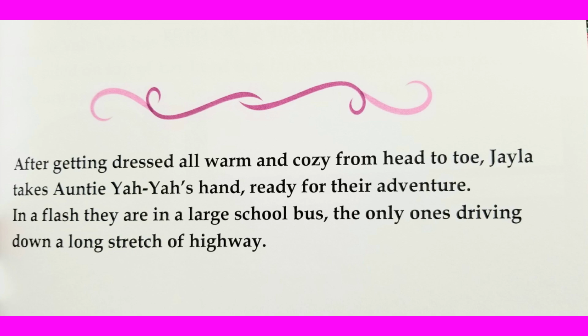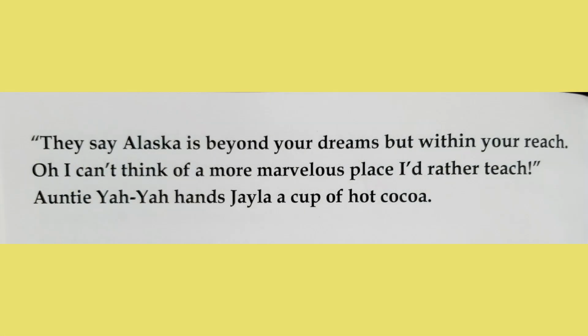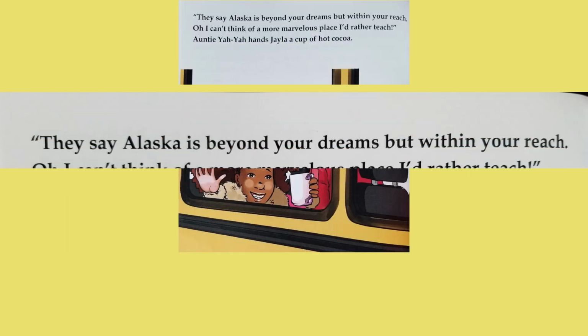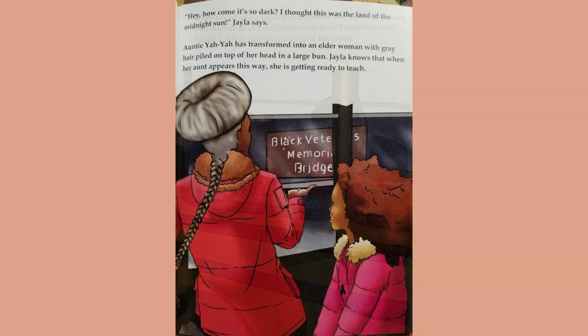In a flash, they are in a large school bus, the only ones driving down a long stretch of highway. They say Alaska is beyond your dreams, but within your reach. Oh, I can't think of a more marvelous place I'd rather teach. Auntie Yah-Yah hands Jayla a cup of hot cocoa. Hey, how come it's so dark? I thought this was the land of the midnight sun, Jayla says.